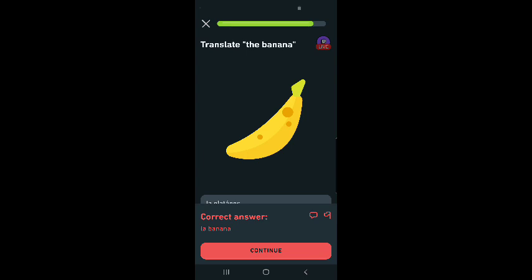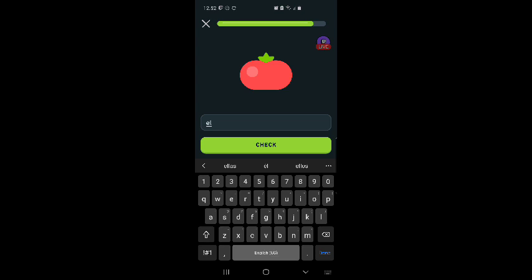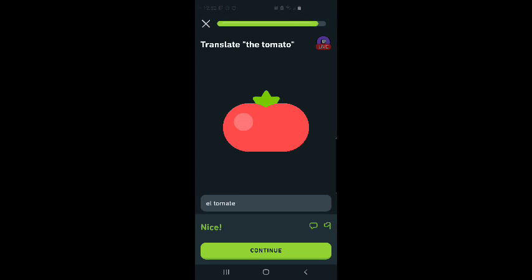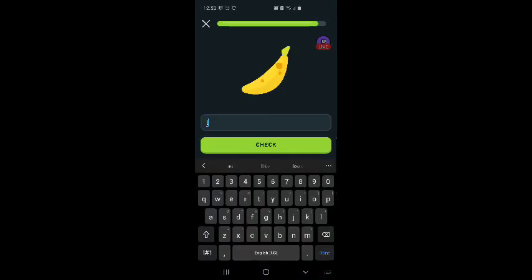La banana. Why? I just saw something that said platanos and it said it was a banana. El tomate. La banana.